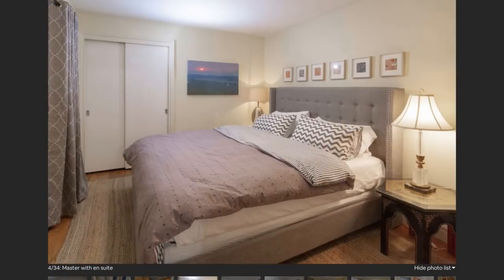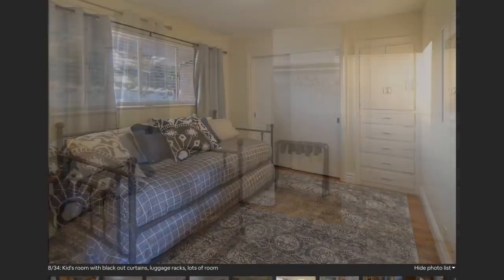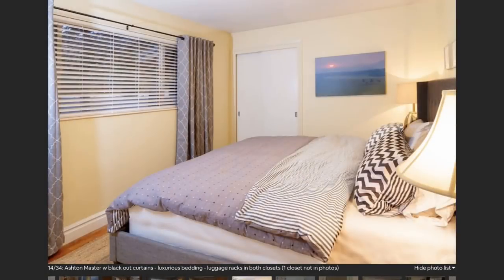Okay. Yes, this is definitely the same room. So this is confusing to me, because here it says master with ensuite. And then here it says Ashton master with blackout curtains. So now I'm kind of confused. Is this the same room or not? So now I figured out it is the same room.